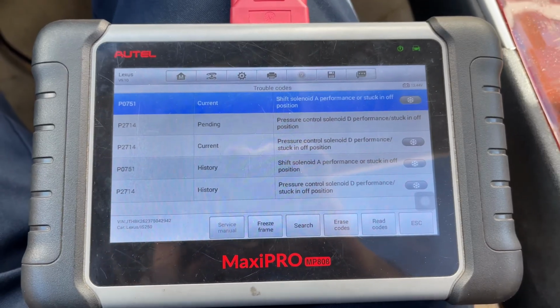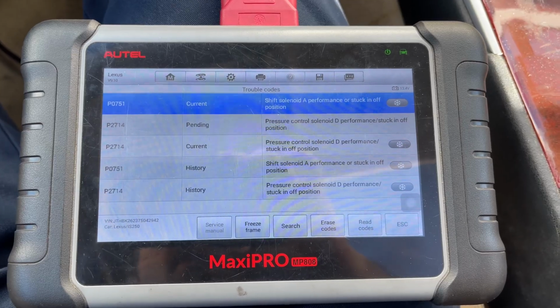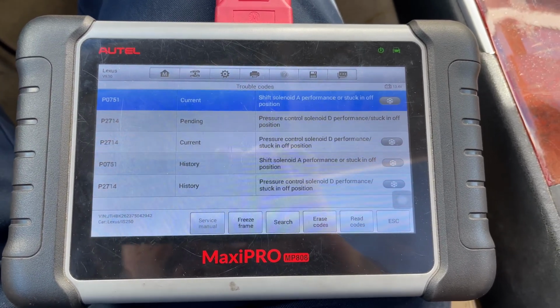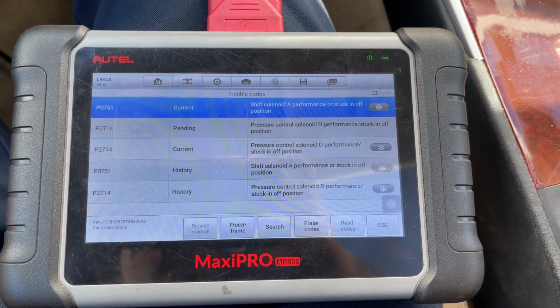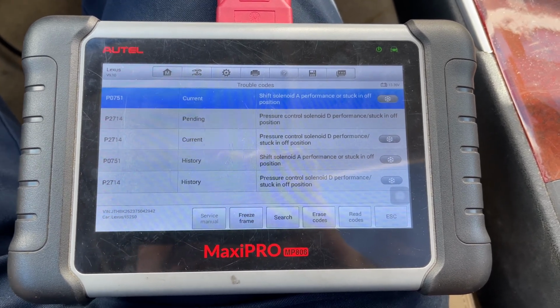Now, like I mentioned earlier, this particular car for my customer is actually driving fine. It's not having any of those shifting problems that mine had. The only problem is that the check engine light is on. At least that's the only problem for now. It may progress and get worse to the point where it does start having shifting issues, but we don't want to let it get to that point. We want to go ahead and fix it now.